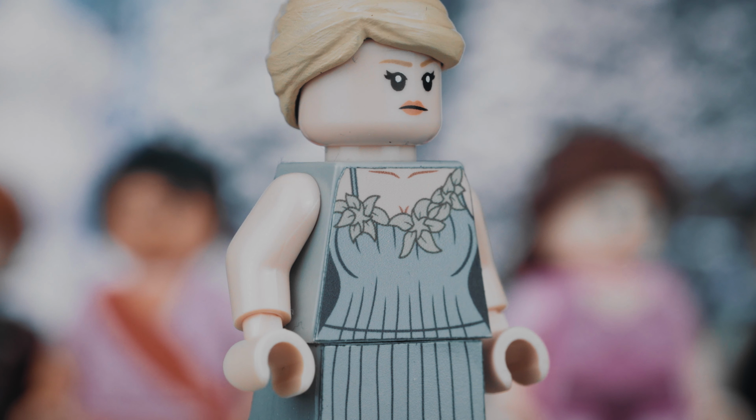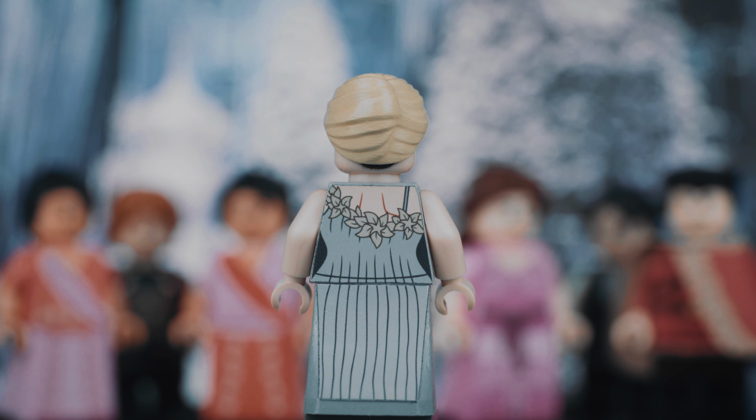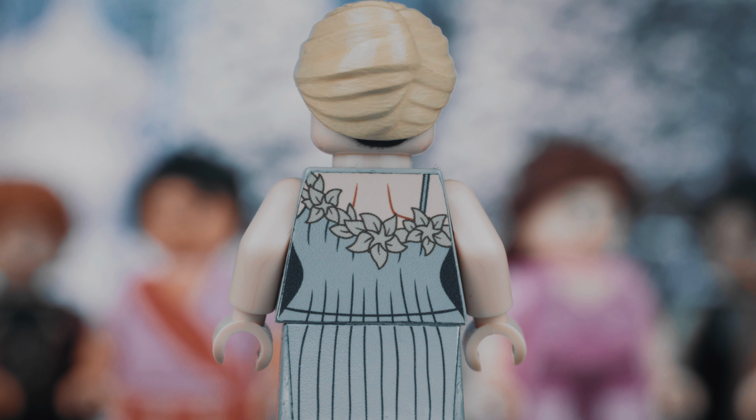I did pretty much exactly the same as I did for Hermione, meaning I made the front printing a few years ago and the back printing just a few months ago. But in this case, it was even easier because the front and the back look pretty much the same. There isn't really any difference to it. I did make completely different flower patterns for the front and the back, but other than that, it's exactly the same.